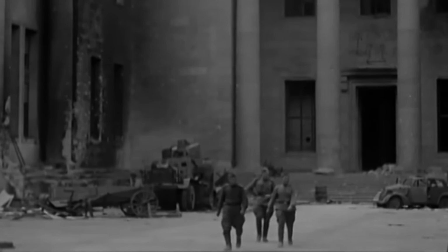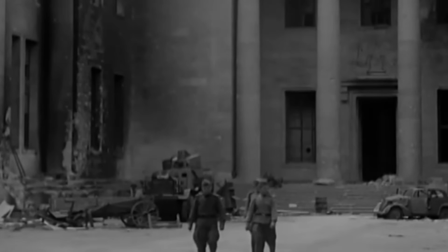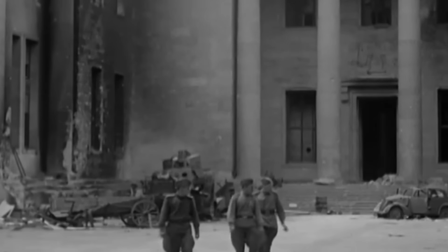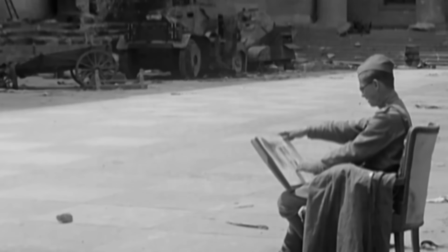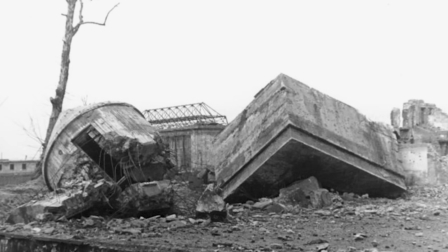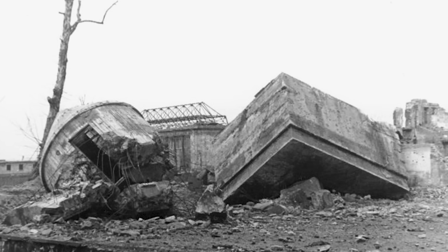So what became of the bunker itself? As we know, the Soviets captured and retained control of Berlin at the end of the war, and when the city was later divided into 4, the bunker remained just inside the Soviet zone. Some attempts were made to destroy the remnants, and above ground sections were destroyed.